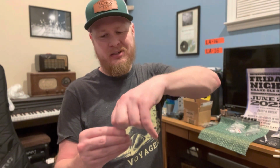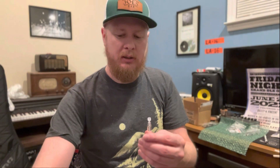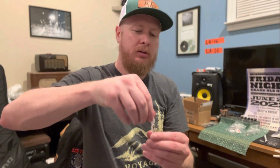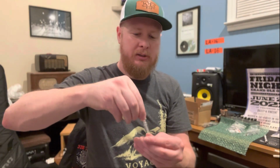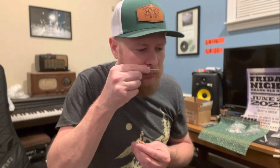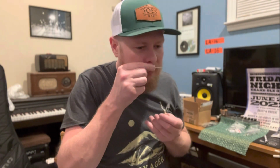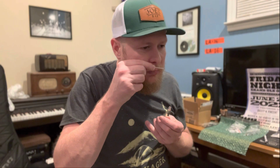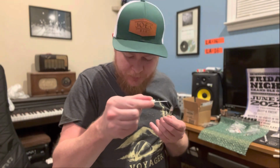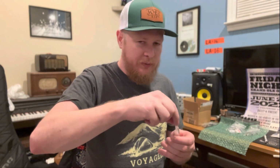I hope I can get this one off without spilling it. This one's kind of tight. Man, there we go. All right. Make sure our fingertips are clean. And let's go smell this Copalli. All right, so I definitely get some of the Palo Santo. I know that smell. The Black Copal, which is a very interesting smell.